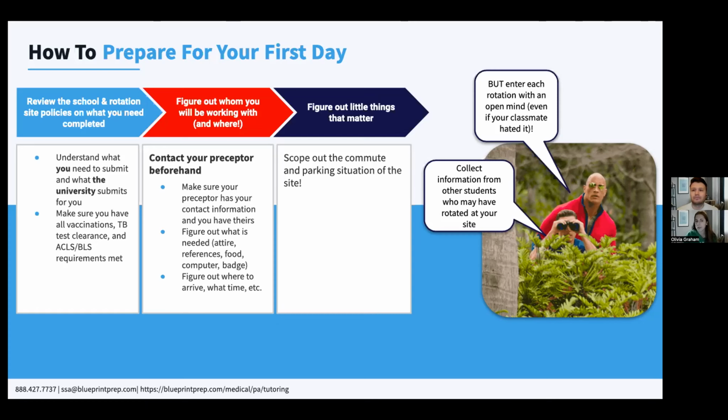I don't know what you think, Logan, but yeah, I think it's always safer to do business casual. Most of the sites you're going to be in, and obviously except for like ER, you're basically going to be in business casual. And if you don't hear back from your preceptor, you can always go through your clinical coordinator at your program, figure out who was there before you, and see if they have a different contact number or something like that, and then just ask them what they did.